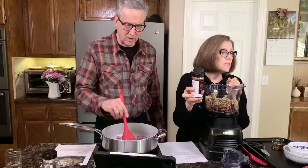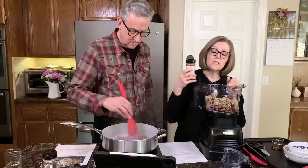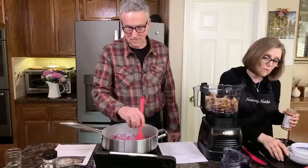And so I have the Well Your World Voodoo, which is a Cajun seasoning, and I'm going to use it. And I think I'll just measure this out. It smells really good, so this should work well. And how much did she call for?